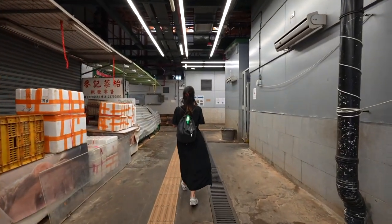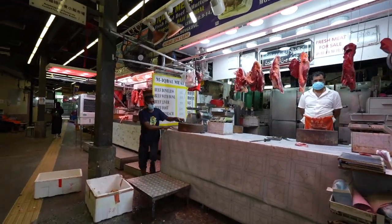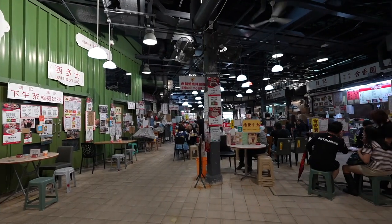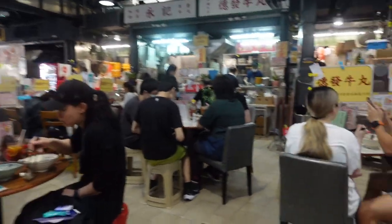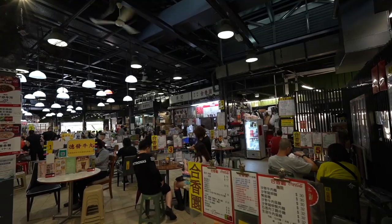Follow the yellow brick road past the butcher stands. There are a lot of halal butcher stands here. And then, ta-da! Oh, here we are. Okay, so this market is quite full, quite popular, but most popular is the pork chop rice, which is down there. Okay. Yay! How are you? Made it! Try some out.